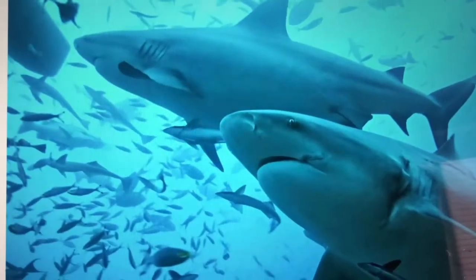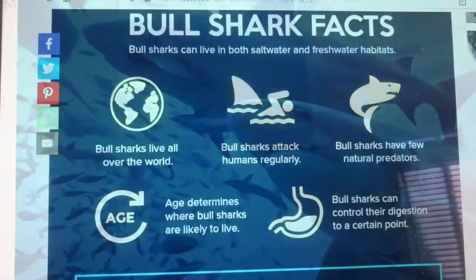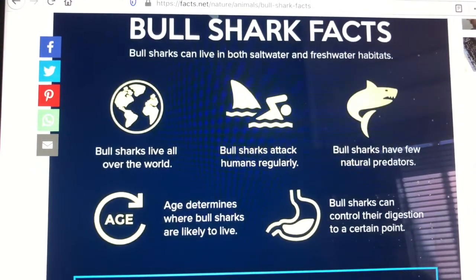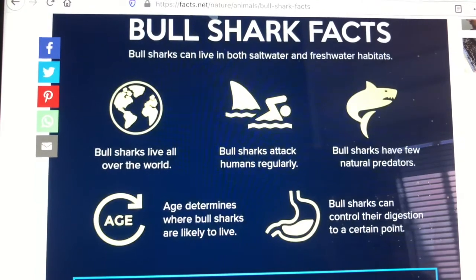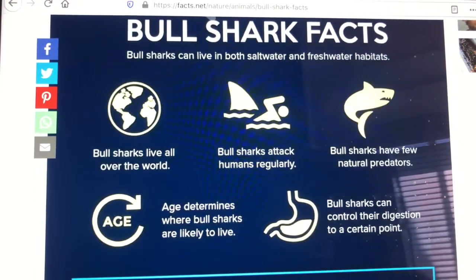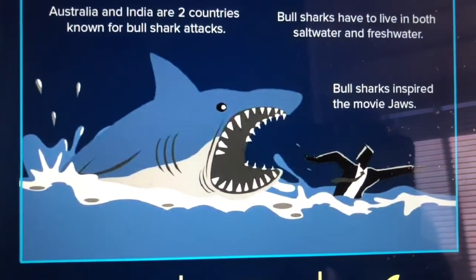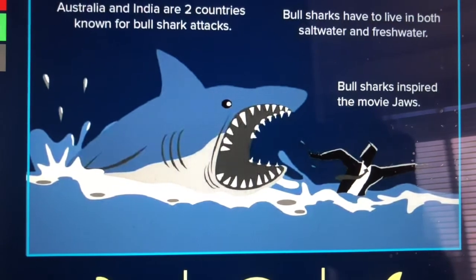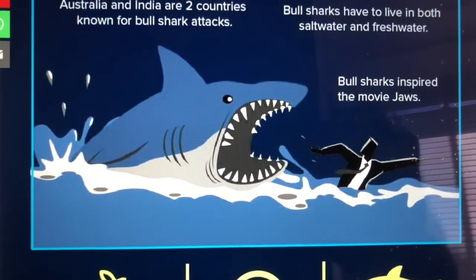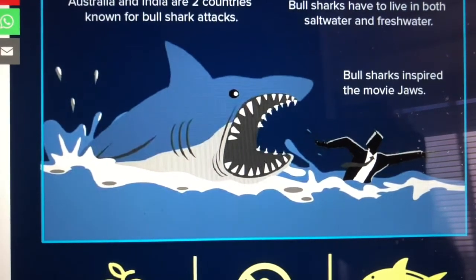And once again, here's a nice little picture of the bull shark just going about its day. Like some of the other sharks that we mentioned throughout this week, bull sharks live all over the world. And unlike the great white shark, bull sharks are known to attack humans regularly, so be careful out there. It turns out that the bull shark is what inspired the movie Jaws. So if you're wondering why the great white shark has such a mean reputation, it's not because of the great white shark. It's because of the bull shark.